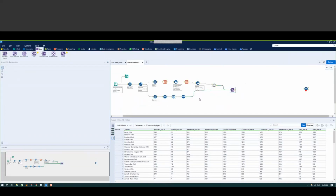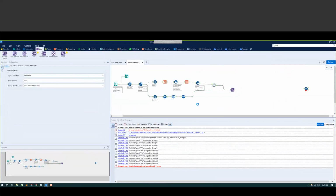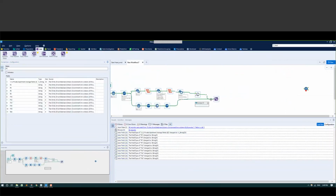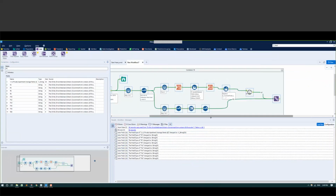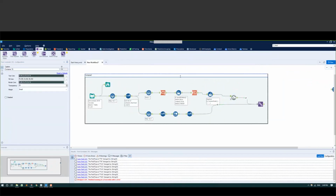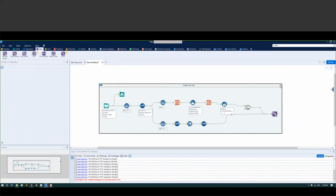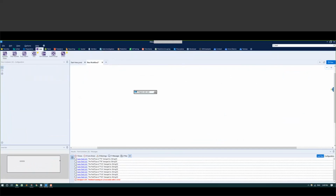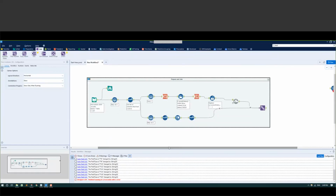Okay, one thing I like to do when I have a process in place that is working is use a tool container. So I'm going to drag this tool container in, and I'm going to take all the tools that I've had so far and put them in this container. This is a way for you to organize your workflow. You can name this container prepare and join. With this container you can move it around, and you can minimize it to make it smaller so you can organize your workflows better. Just imagine a ton of containers in your workflow connecting to one another and it being super organized. This is something that as an organized person, I really enjoy.